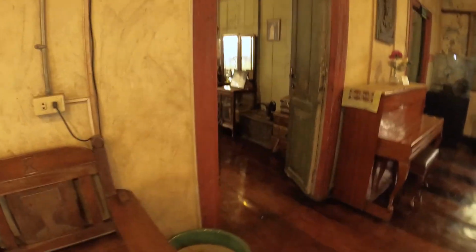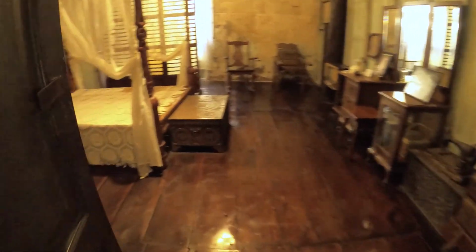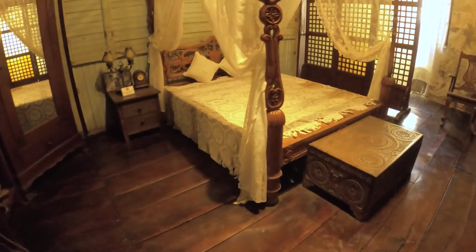A lot of religious stuff. This is the master bedroom. This one. Come on, classmate. This is the master bedroom. I'm glad to see the bed is big.